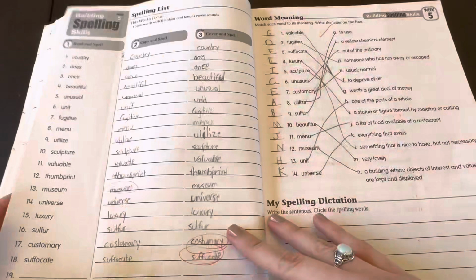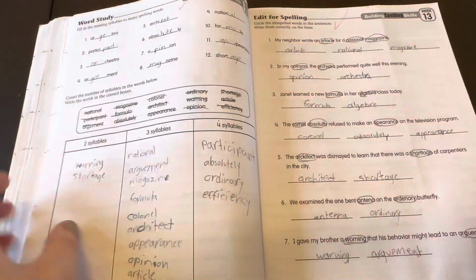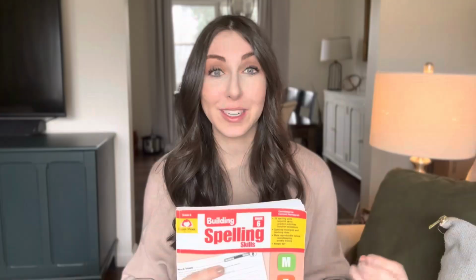It is black and white, and there's no color or anything like that, but she really enjoys it. She's sad because it only goes up to level 6, so next year she's got to find a different spelling to go with. So she's a little bit bummed about that. Next, we have what Lola chose.